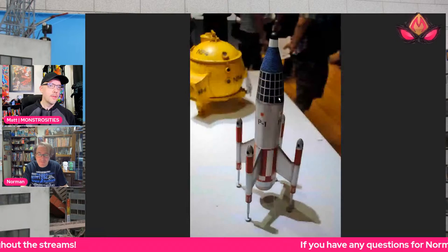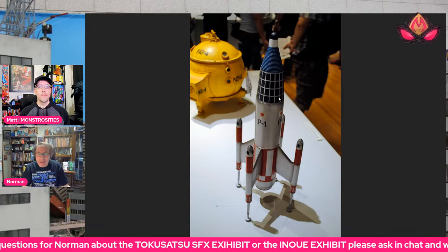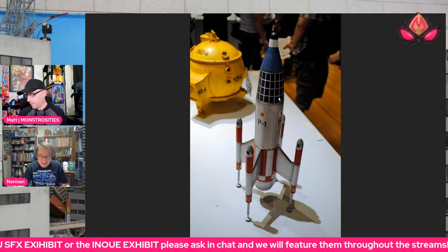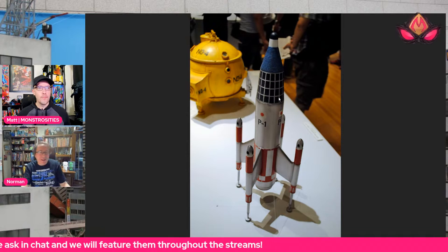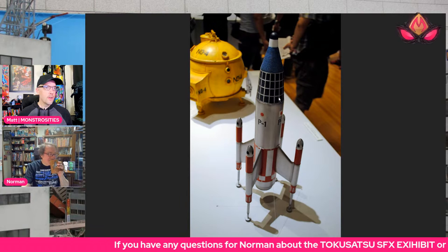Probably, right. So there's another angle of the P1. I see P1 and I'm always thinking, isn't that Pee Wee Herman's bike name? Oh, shoot, is it? Yeah, that sounds very familiar. He's got his bike, and maybe they took it from this. Let me see. Hold on. We got to know this.